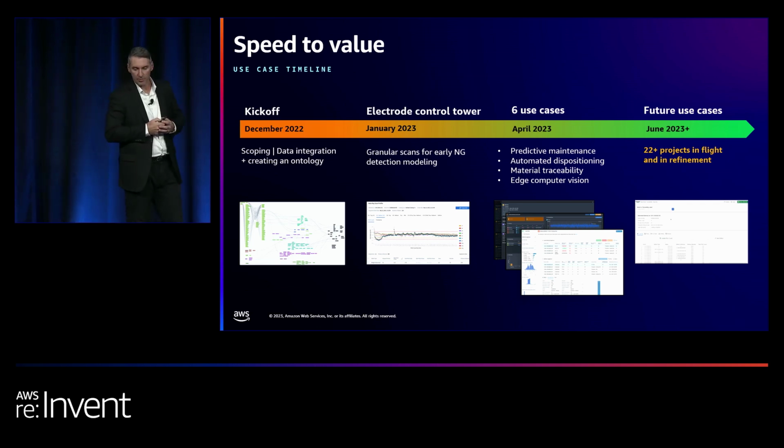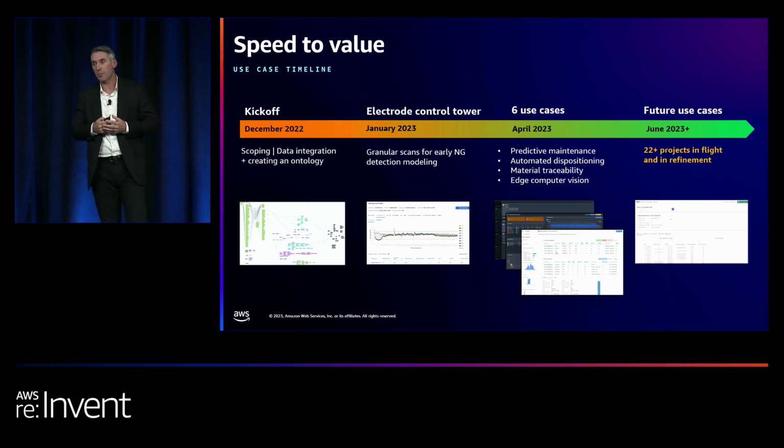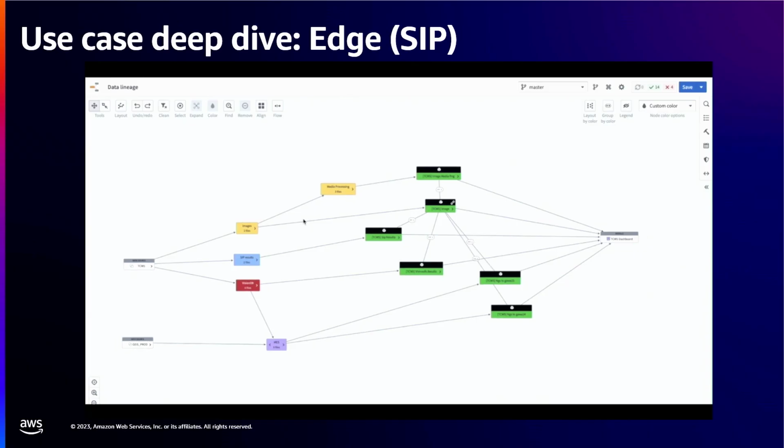We started off with our use cases, and all of them are connected, building off of one another, at scale. And sometimes you've got to be careful what you ask for, because after these 6 use cases, our business realized the value, and we have over 22 use cases in the pipeline right now, many of them being delivered, actually one of them today. So I'd like to just talk a little bit about some of these use cases.